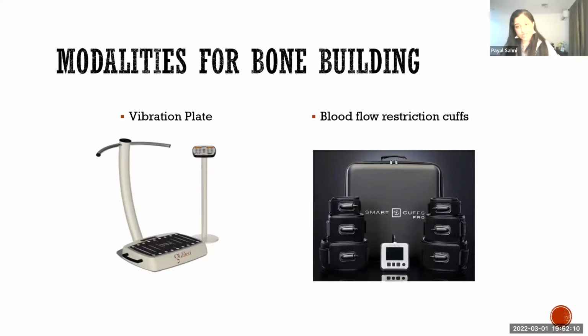Blood flow restriction cuffs are a newer modality, because they have just not been around for very long. I myself got certified in use of blood flow restriction cuffs in 2019, and since then I've been using them on patients with osteoporosis. New studies are coming out every day, and I'll be happy to share some of the new studies on blood flow restriction cuffs with Shelley, and she can share it with the group.